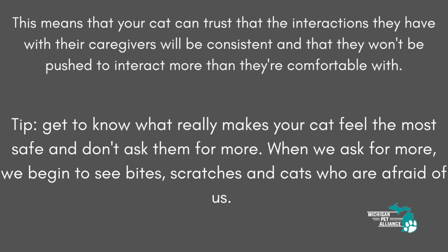They can feel safe and comfortable and confident in their home if they know that their person isn't going to push them past that level of comfort they have with interaction.